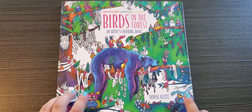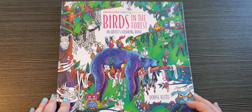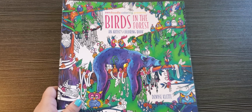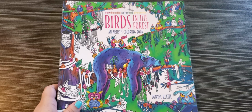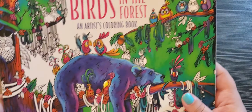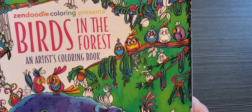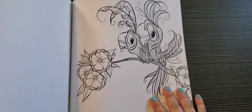I do have her gnomes coloring book, but that was the only one. So I really wanted the birds because I'm actually not a big bird coloring person or animal coloring person, just because I want to make them look realistic. I'm not that great at realistic coloring. I tend to stick towards kawaii, cutesy, cartoony animals. And her birds just have so much sass, they're just so cute, and they really are cartoony. So I really appreciate her books.